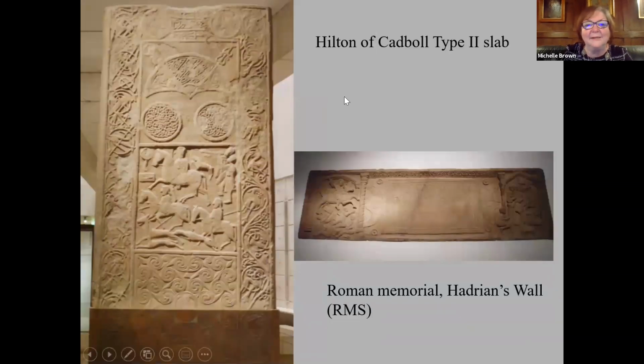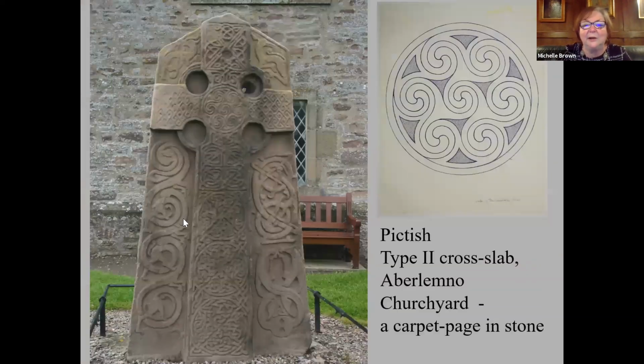And we can see again aspects of that scene relating to things like Hilton of Cadboll, and we can also see how things like the tabula ansata shape that occurs in one part of this monument relates to depictions of inscriptions in sculptures from around Hadrian's Wall. And there's a lot of influence, it seems, from Romano-British art retained in these more deeply Class 2 relief stones.